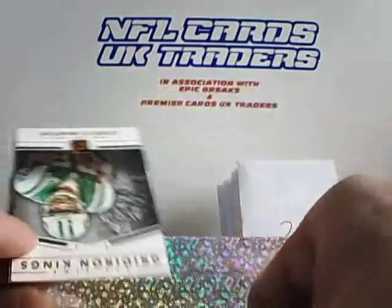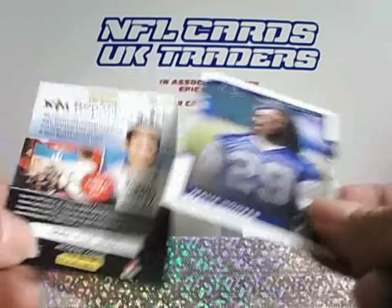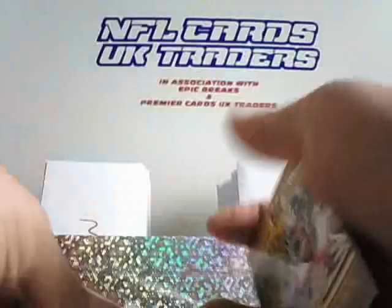And another Gridiron Kings, Curtis Martin, the Jets. A Ryan Switzer rookie, rated rookie for the Cowboys, and a Malik Hooker rookie for the Kid Reporter card. So that is Dan's first pack. I think you'll see Dan again a bit later.